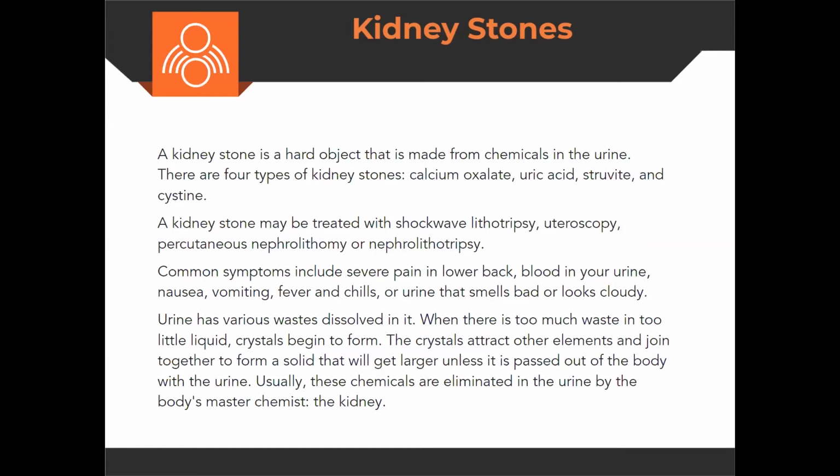Urine has various wastes dissolved in it. When there's too much waste and too little liquid, that's where the crystals begin to form. The crystals attract other elements and join together to form a solid that will get larger unless it is passed out of the body with the urine. Usually these chemicals are eliminated in the urine by the body's master chemist, the kidney.